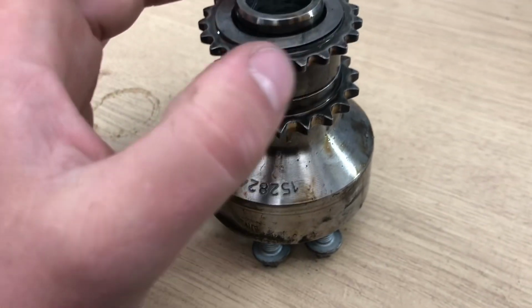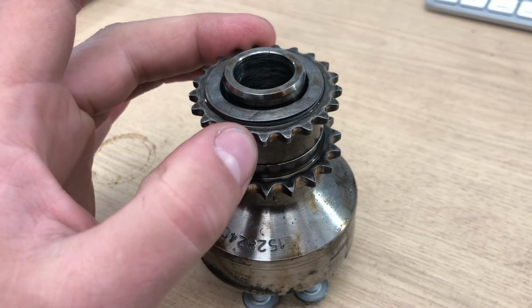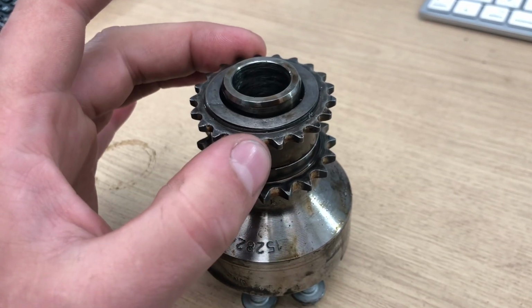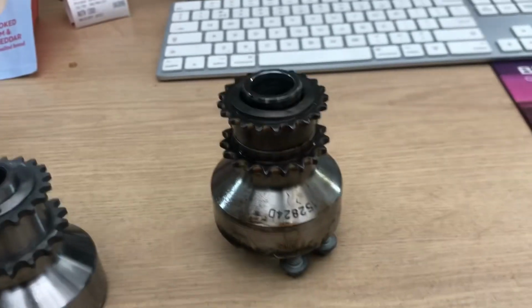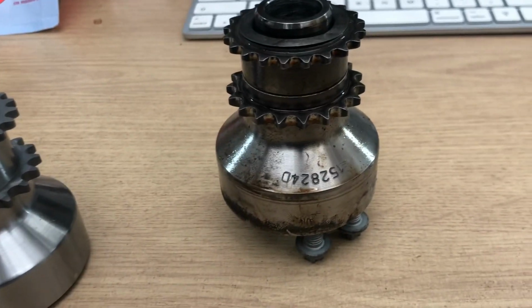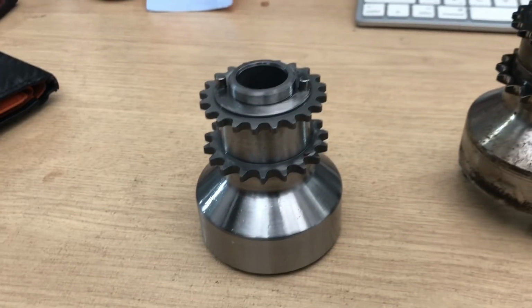But luckily in this customer's case, it looks like the washer's not completely failed, albeit it's not held together and stopped it from slipping. But it's not completely failed, so it's held it together a bit better than it was. So, to fix the issue with the common crank hub fault, we have this.